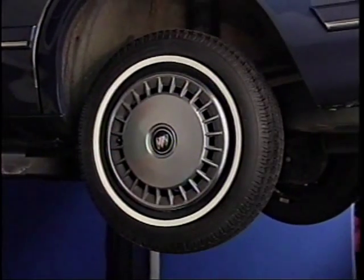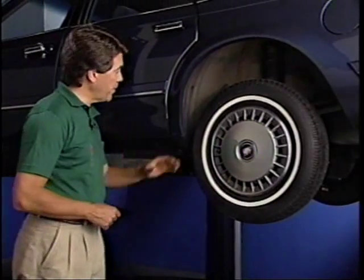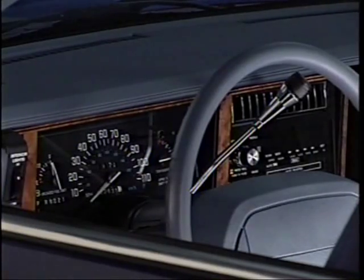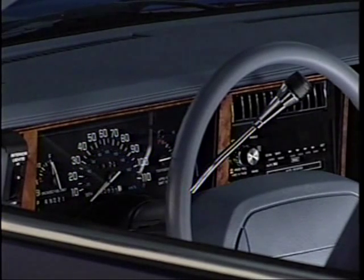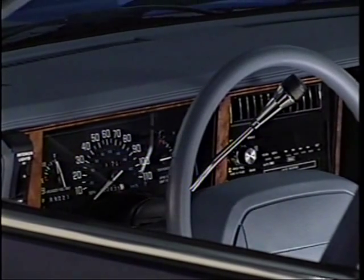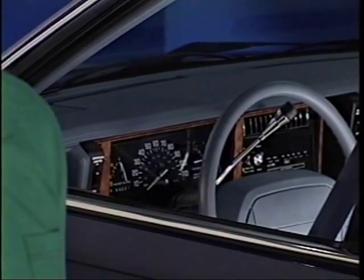As vibration feeds into the body, it travels along a path. For the most part, the body structure is considered the path. The responder is the part of the vehicle that reacts or responds to vibration. This is usually an unrelated part or system. The responder is the part of the car that the customer sees, hears, or feels. In the Century, this is usually a vibrating instrument panel and steering column.